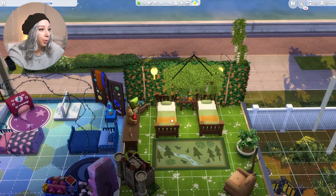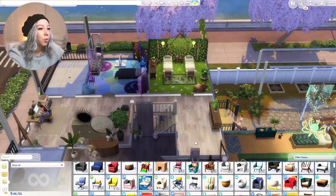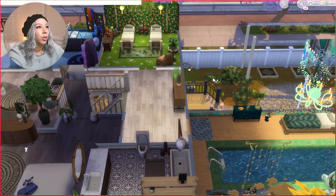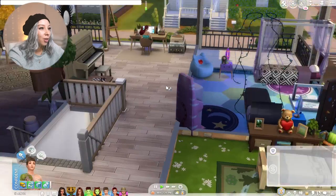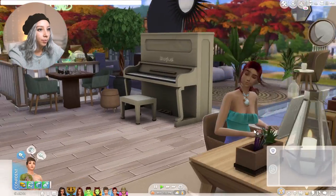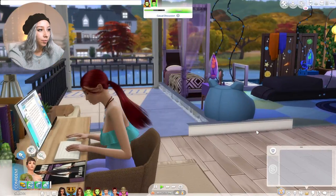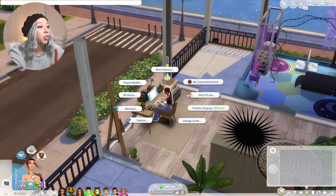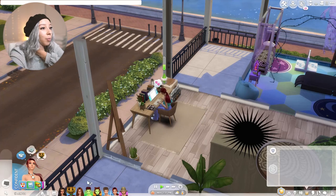Okay, let me do that real quick. I'm also gonna have to make their rooms less, what's the word, childish, because they still have all their childhood stuff in there. I'm gonna have to get rid of that and redo their rooms. I love this. What do you need to be working on? You're singing, right? Okay, practice singing.